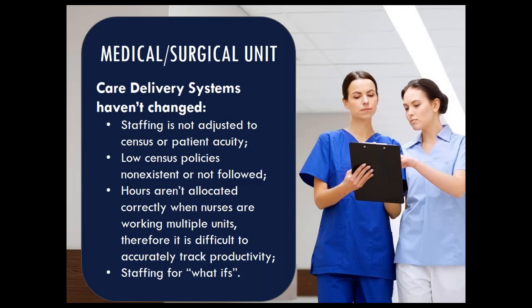And hours aren't allocated correctly when nurses are working multiple units. We know nurses float between OB and ED or ED and med-surg, but it's really difficult for them to clock in between, especially if they're going back and forth frequently in the same shift. So when we go to analyze hours and we really want to get an accurate picture of productivity, hours per patient day, whatever our statistic is, it's really difficult to capture that accurate picture.